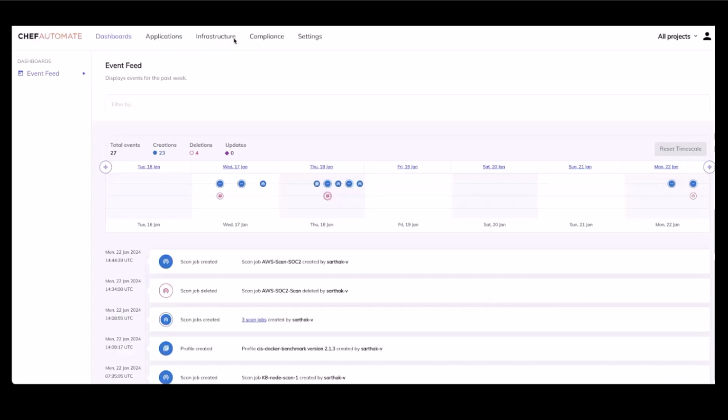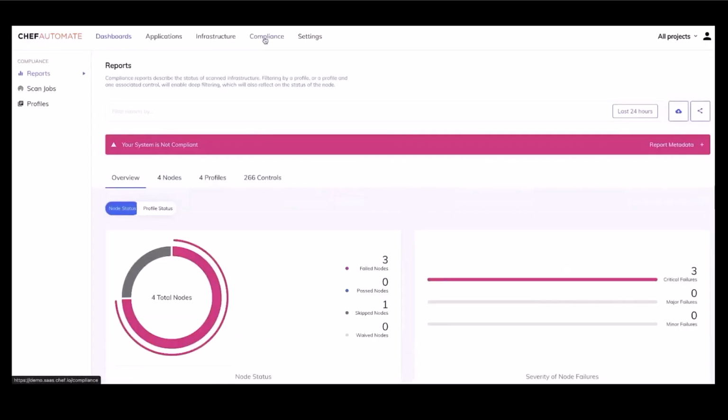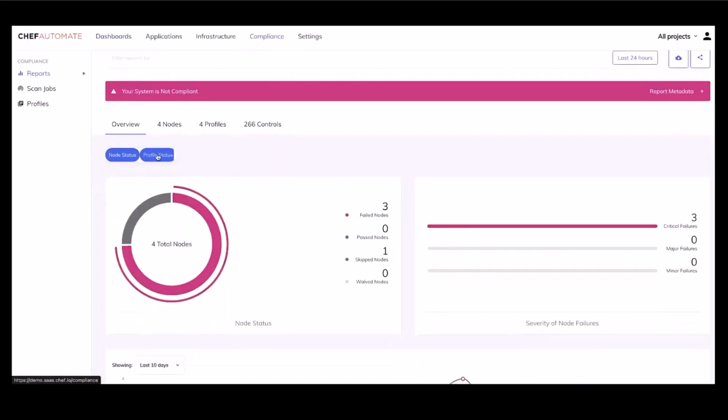Now that we've completed the necessary scans for this demonstration, we can always look back at reporting where we started and review the reports. Starting with the overview of the node status, here we can see the 3 failed nodes from our demonstration and 1 skip node which was included in some unrelated testing. The overview can also be seen from the profile status with the total number of passed and failed controls.